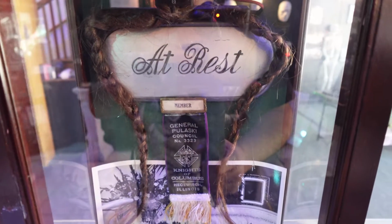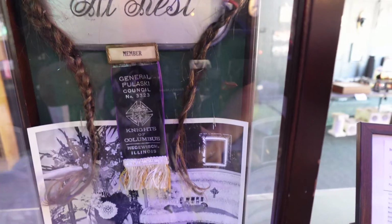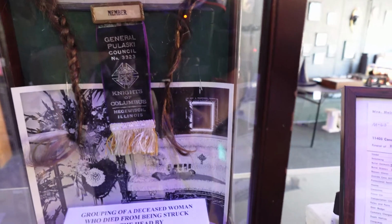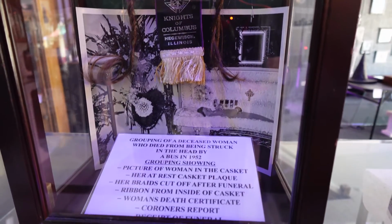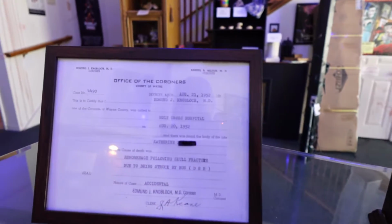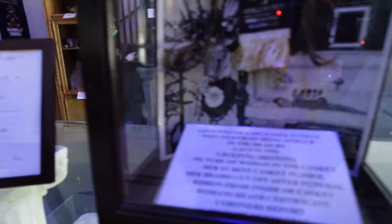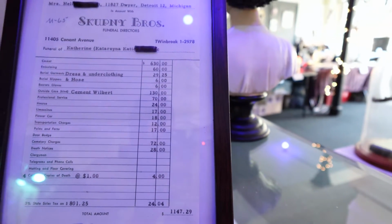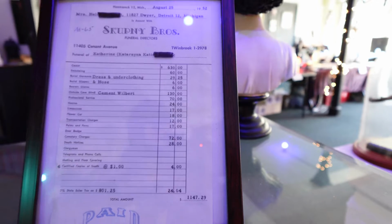And over in this case, we have some braids from a young girl who was killed when she was hit in the head by a bus. Saving the hair from the deceased just used to be a trend, and sometimes they would actually weave it into a wreath. And right next to it, we have the information from the coroner's office. And here is the billing for all of the funeral expenses, such as the dress and things like that.